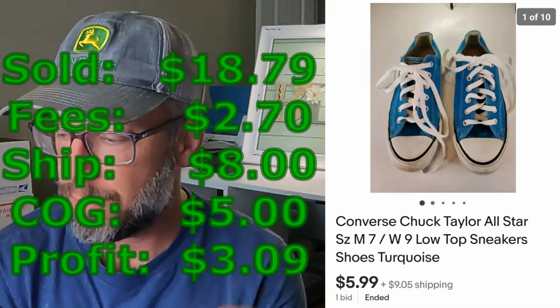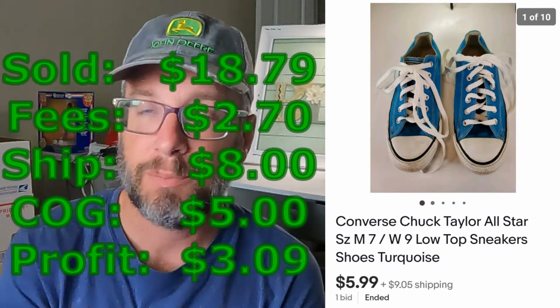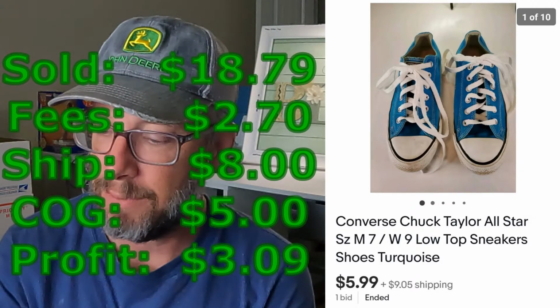We got a pair of Chuck Taylor shoes that we sold for $18.79. $2.70 fees, cost me $8 to ship. I was able to put them in a padded flat rate envelope. They cost me $5. I only made $3.09 on those. So again, that gets back to you really want to make sure that your shoes are going to sell for about $30 all in, plus shipping. Other than that, you probably want to leave those things on the shelf.